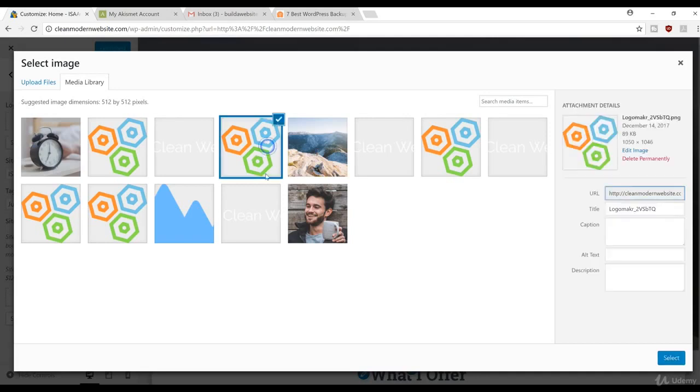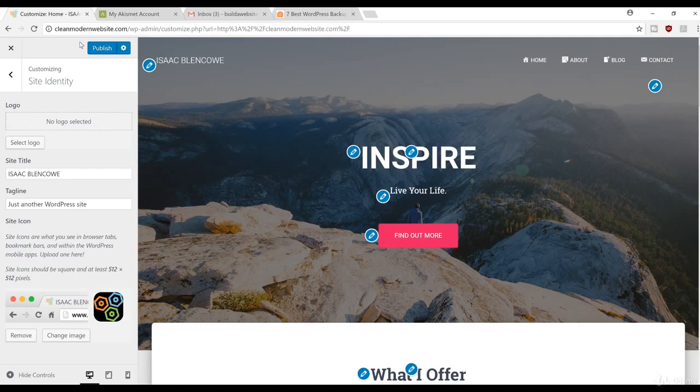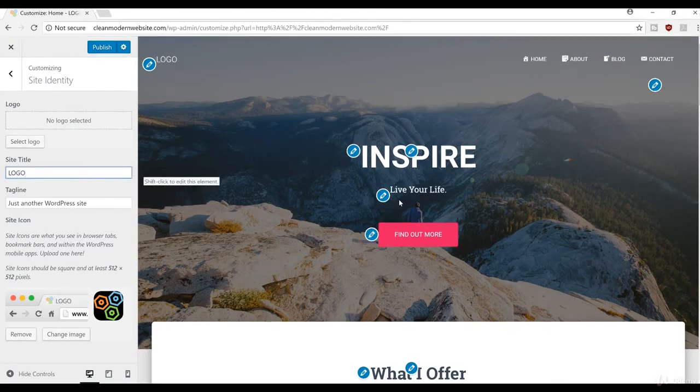So we're just going to select image. I'm going to go with what I already have, because that's a really cool little logo. You can hit select and crop, and then it'll go through, let it process. Remembering that's what it looked like there before. And look at that. Awesome. There we go. That is our very own little icon there. Put up whatever you'd like there, what you think suits it.